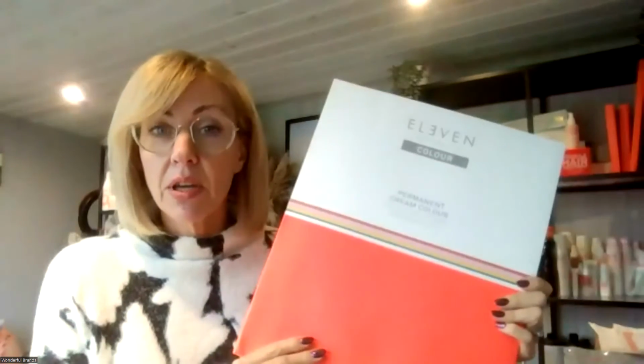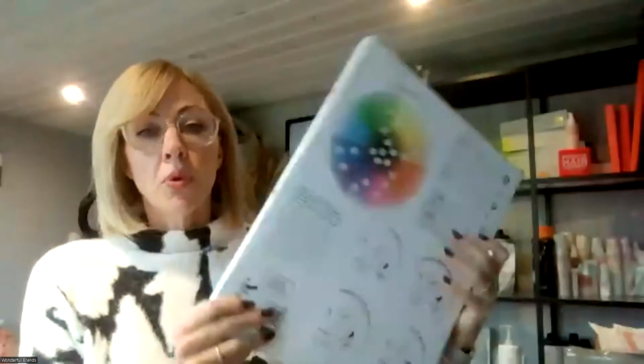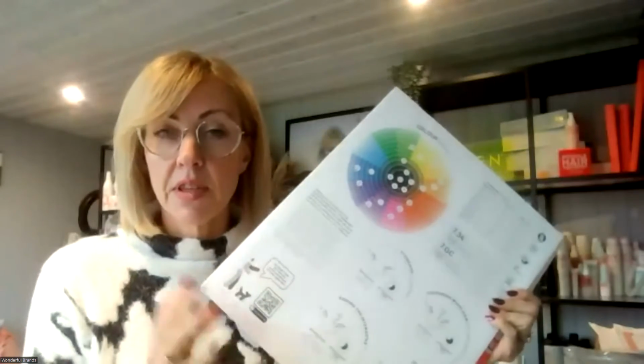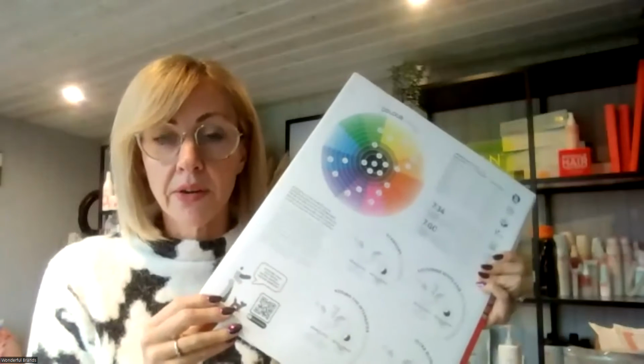So I'm going to be talking through the colour book. I've also got some slides that we can pull up as well. The first thing to talk about is that in this colour book, everything that you need to know is all in here. If you get a little bit stuck on what the mixing ratio is, it's all on here. Your colour wheel, your tones and everything. We'll keep referring back to this page as we go along.